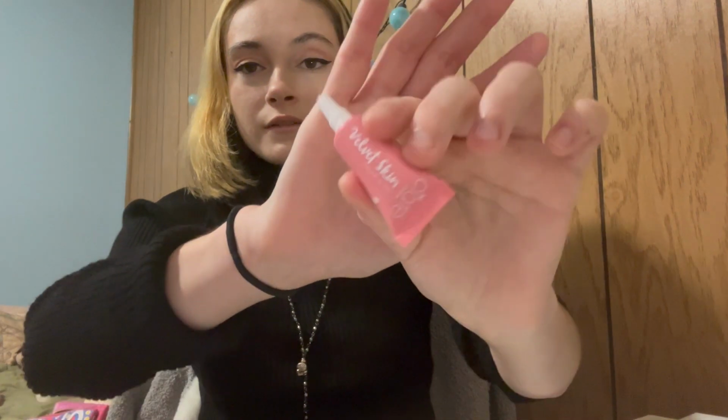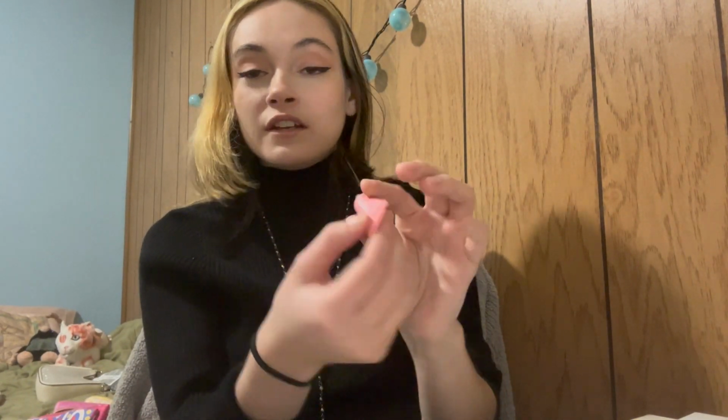This is a cream blush from Siat, however you say it. It's called Velvet Skin, and I like cream blushes a little bit more than powder blushes, especially in the summer when my skin isn't as dry and it just feels moisturizing. So I'm gonna keep this.